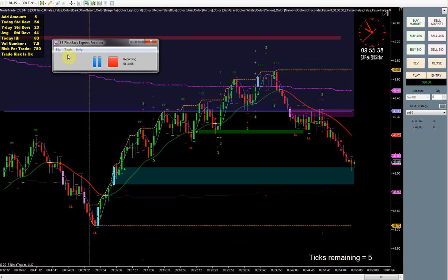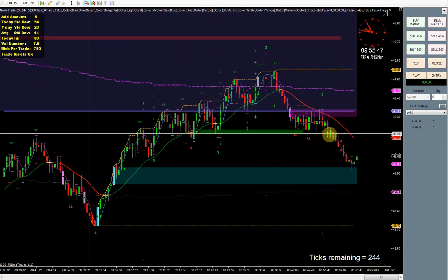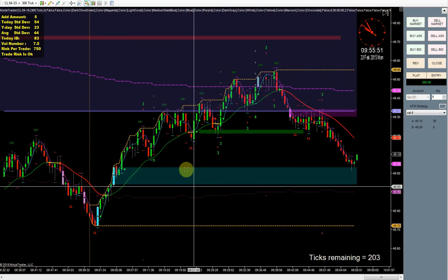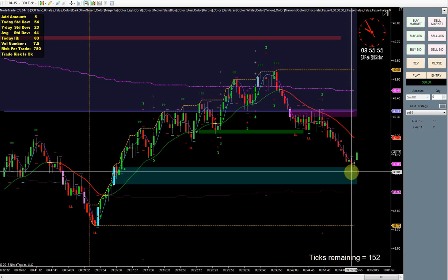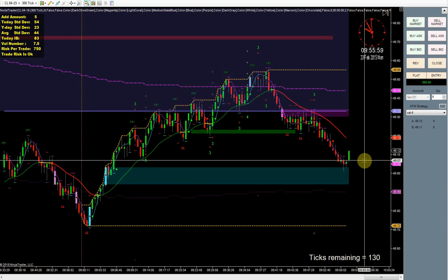Alright guys, we have about 5 minutes left. It's 9:55 right now. As you can see, we were able to break down to this buy zone here. Market's kind of bouncing off of it. Hopefully we'll get a sell print. We'll see what happens here.